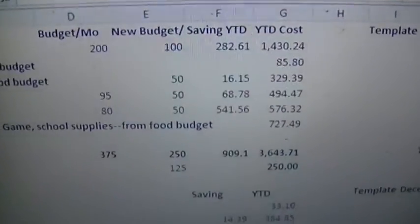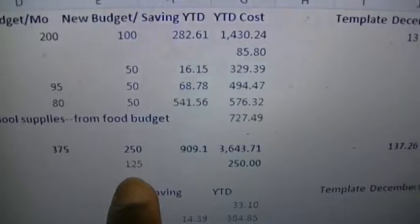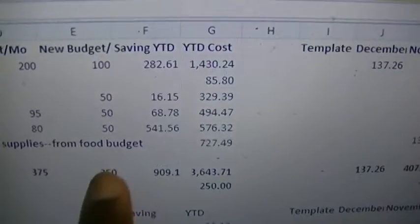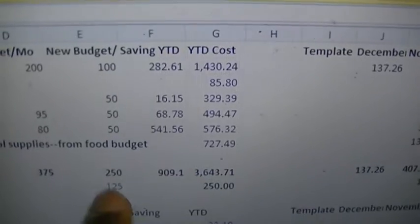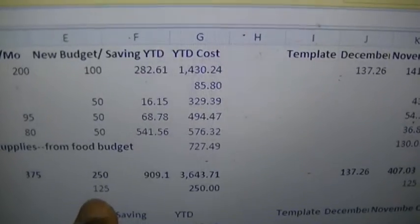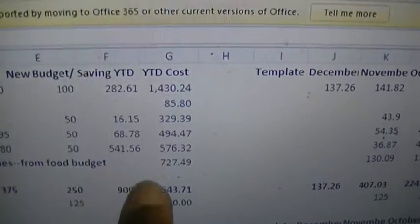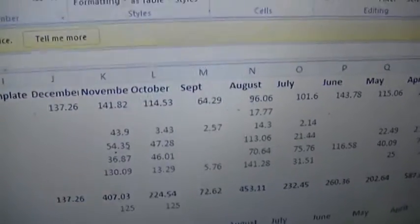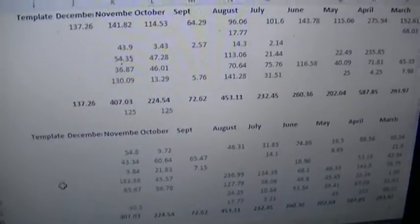The budget originally was $375, but then I tried to decrease it to $250, and I can put $125 on the side for irregular expenses. So that still adds up to $375. But if the grocery spending exceeds $250, I'll use some of that $125, and I track all the savings year to date and all the costs year to date. Every month I record my expenses. I just keep the receipts until I'm ready to do that.